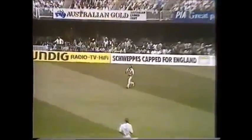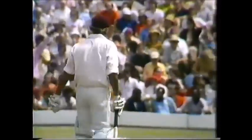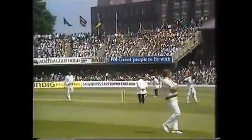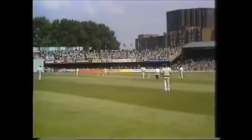Lilly is the man coming in under that, and he's put it down as well. 3 chances dropped by the Australians, all of them difficult, but all catchable. Kanhai picked up 2 runs. Disappointment there for the Australians, but they have only themselves to blame.